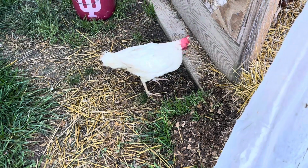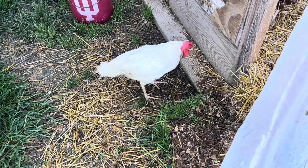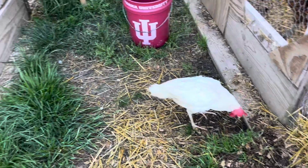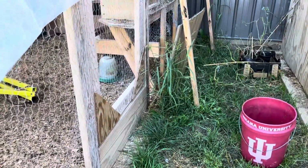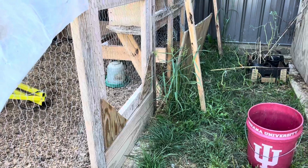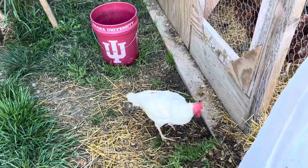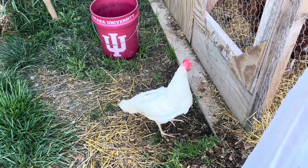Howdy y'all, today is September 1st. Look who's out. This girl decided to just come on out on her own and say hi, scratch around, so I'm really glad she's feeling better. This coop is not very secure. I undid that board there so something can easily walk in and out. I'm half tempted to put her up, but hopefully she'll be good and stay right around here and nothing gets her.